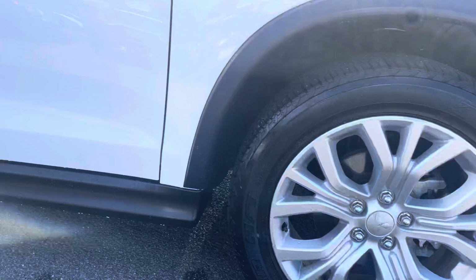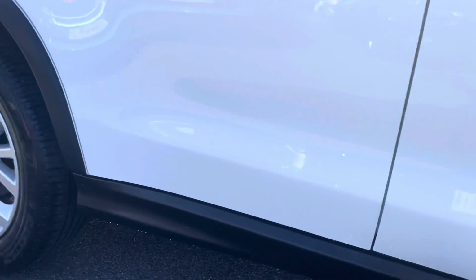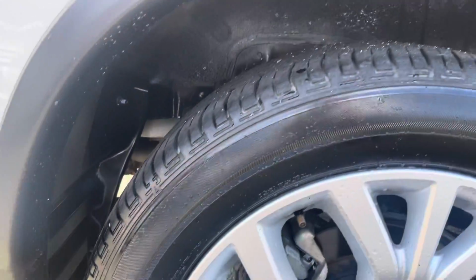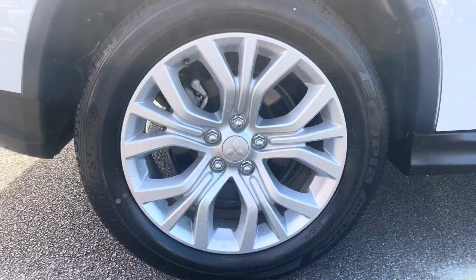Just checking those tires out. There's no gutter rash on the rims itself. Down the bottom part, through the back rear. Fantastic, looks good. Stepping back there a little bit.